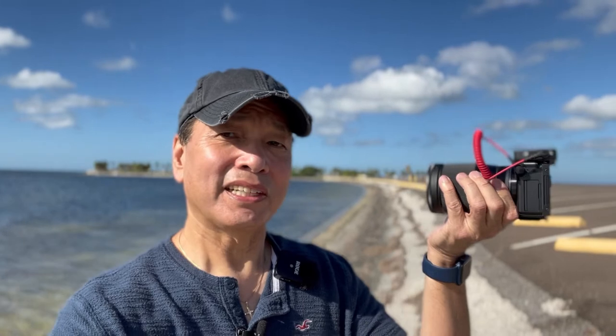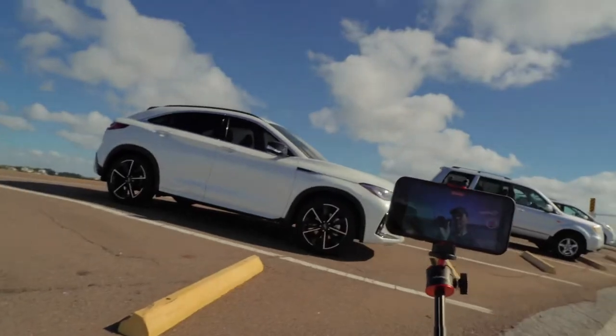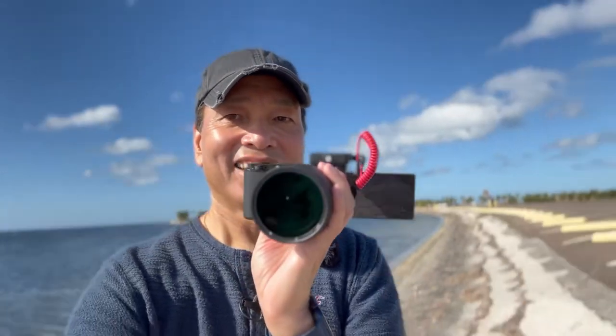So what do you think? Is the ZV-E10 and or any Sony APS-C camera good enough for travel? It's definitely one of the best solutions for travel. Although I've traveled with my Sony A7 III and I've traveled with my FX3, and yeah, it's a little bit painful, but the image quality that comes out is pretty darn good. Or is the image quality on your cell phone just as good?